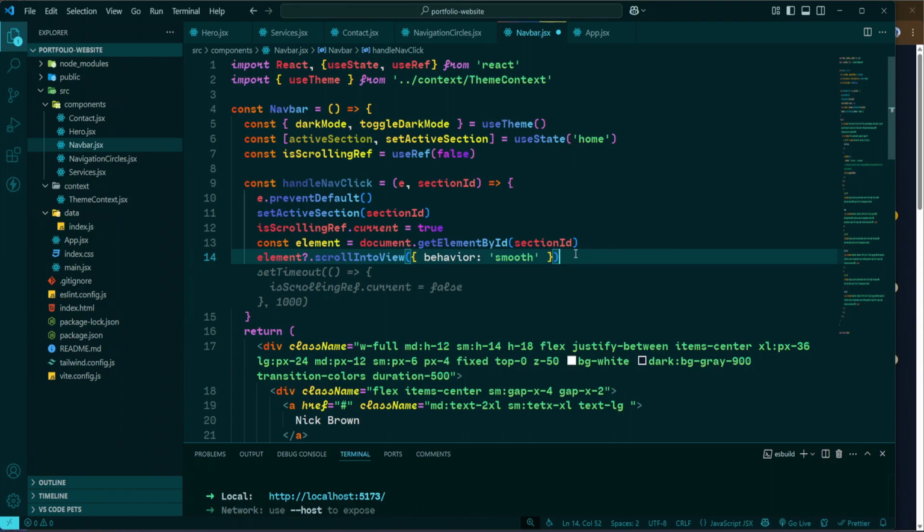clicked. We use here an optional chaining operator, I mean this question mark. The optional chaining operator ensures that the function only runs if the element exists. If element is null, JavaScript will not execute the scrollIntoView function, preventing an error. If element exists, scrollIntoView is called on it.